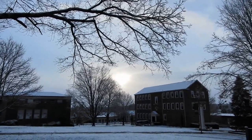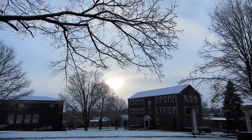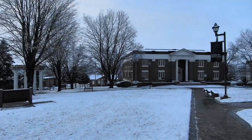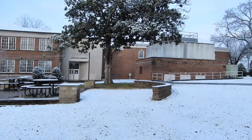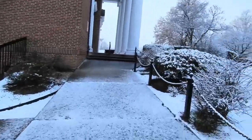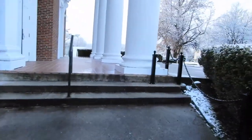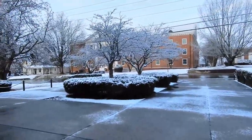Sun is starting to come out. I have a feeling it'll probably start to melt in a little bit, so I'm glad that I came out here and got a video of a lot of it. So I'll take one last glance before it's not as extravagant and it's mushy. Alright, my last stop is in front of the church, and then I'll be done with my little snow tour of the campus.